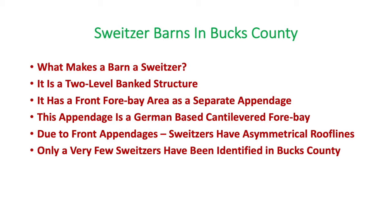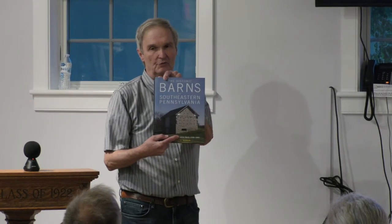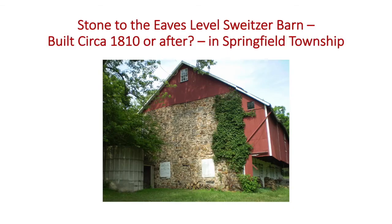You can see on this barn cover, the barn there has a symmetrical roof line, okay? The roof line is even on each side, but in Schweitzers, that's not the case. Only a very few Schweitzers have been identified in Bucks County, and that is true. Okay, that's one of them, way up in Springfield Township. We have only stone to the eaves level, and you have the front forebay. Oh, and the stone is not to the peak, it's to the eaves level, if I didn't say that before.